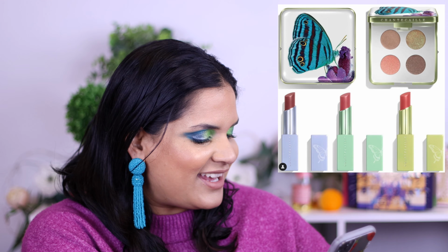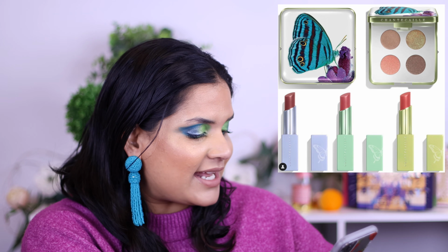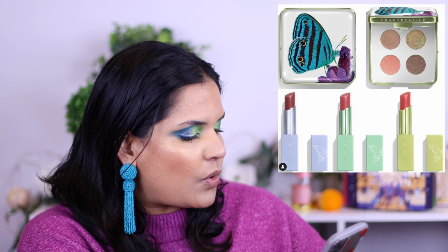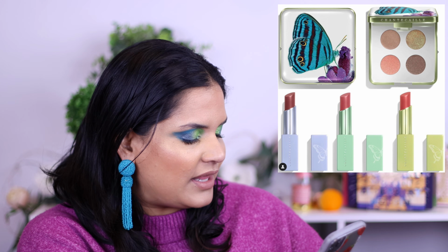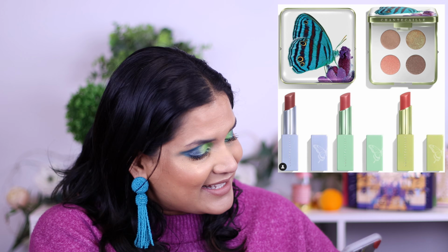Okay, more bougie things. This is the Chantecaille Butterfly Eye Quartet. Is that how you say that? It's a limited edition compact with 4 shimmering eyeshadow shades in satin, shimmer, and chrome pearl formulas. I mean, that looks beautiful. It looks very light. It's not my favorite, but the packaging is stunning.